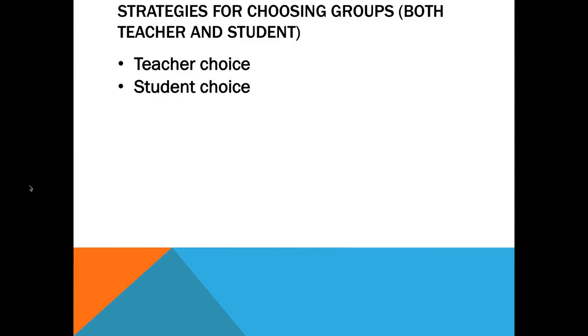Giving the students choice, having them choose their own groups. Now, this can create some anxiety with some, but at the same time, I think what starts to happen is that students start to develop reputations. And so if they're not good at working in groups, no one is going to choose them for the group. And so maybe that will cause a self-awareness on the part of that student to start being more aware of their role when they're in a group.